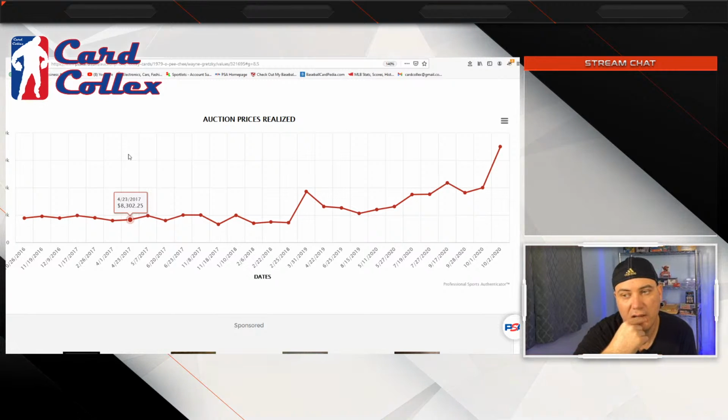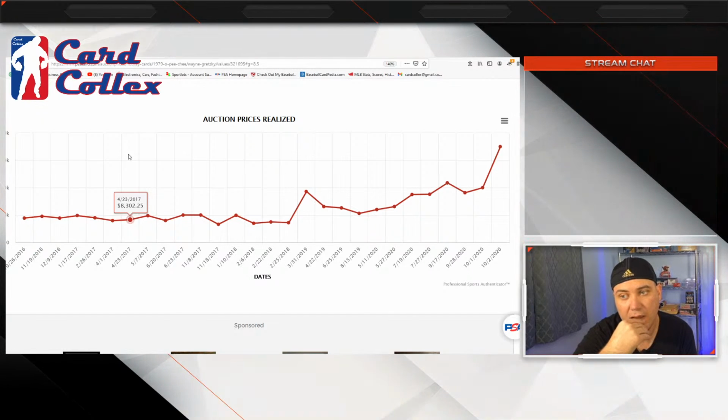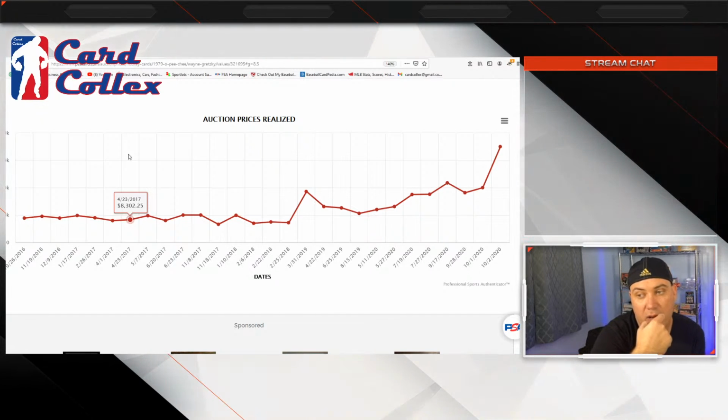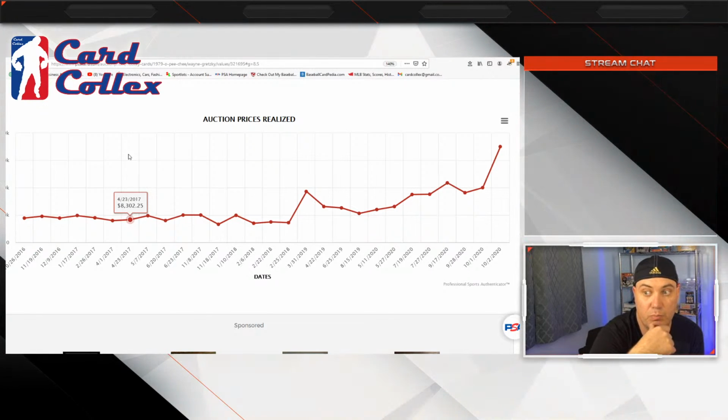The market's going to look a lot different a year from now, or at least 6 to 8 months from now. That money might move into baseball, but I feel like there's going to be a big sell-off in basketball and football, and that's why when Joe Burrow got injured, I came out of that video and told everybody, sell Joe Burrow now and wait till May and then buy him back, because I think you'll be able to buy him back for a lot less.